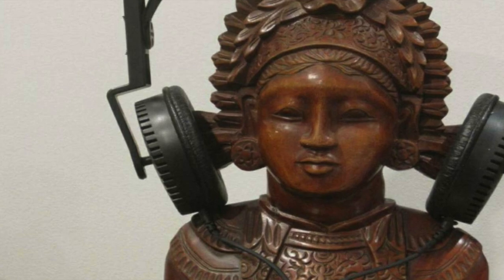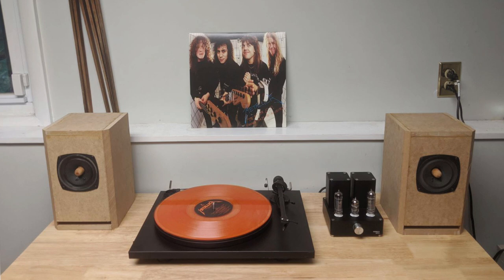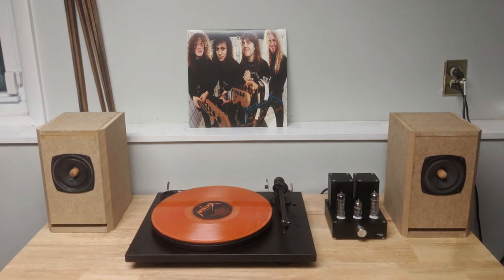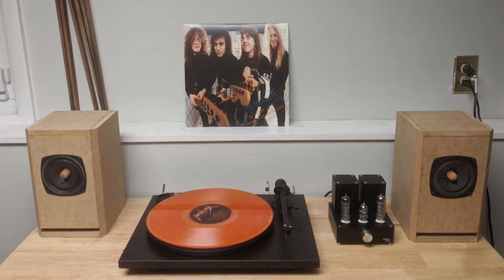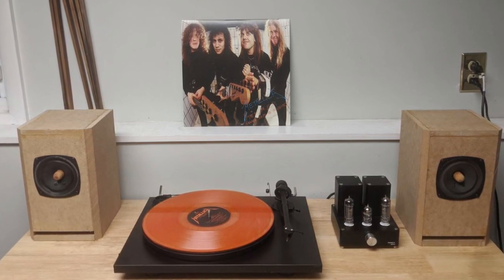Ted's system. His speakers are DIY. They have a 4-inch full-range driver from Radio Shack. The amplifier is a Mini Watt N3. That's a tube amp. The turntable is a Project Essential USB with a built-in phono preamp.